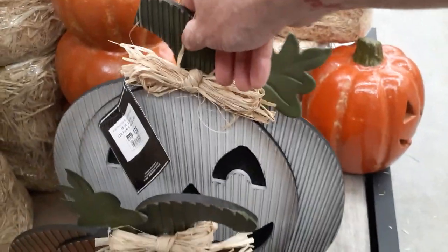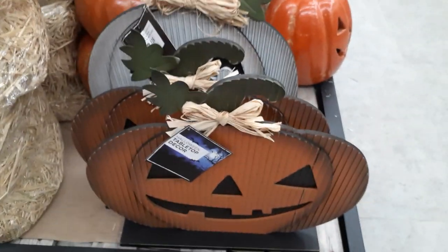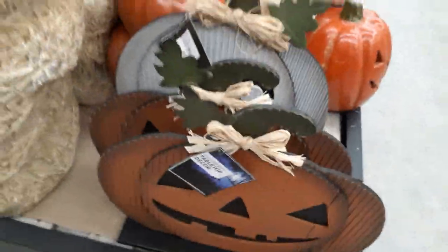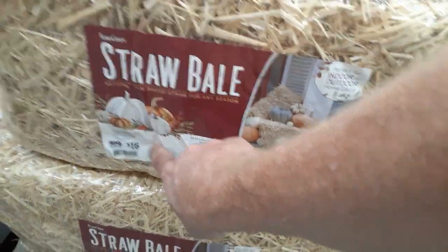Oh, fake wood. 16 bucks. Orange wood, fake wood. That's not going to last outside. But if you put it on your porch and it's covered, 16 bucks. Yeah, throw a couple coats of clear on it, you'll be fine. Straw hay bales, 16 bucks. You can get full-size ones for 5 bucks at a pumpkin patch.